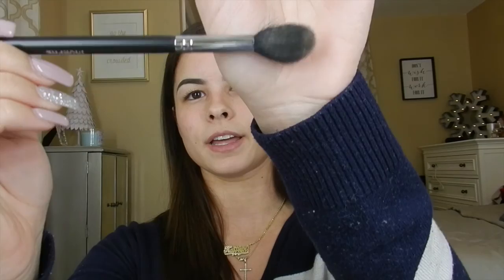I use the Morphe M501 brush, and it looks just like this. What you're going to do is dip it in here and put it on the high points of your cheeks right here. I also put a little bit above my eyebrow, on my forehead over here. I also put a little under here, right in that little crease. And I put some on the tip of my nose and down the bridge of my nose and a little bit on my Cupid's bow.